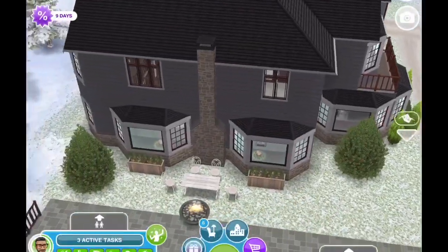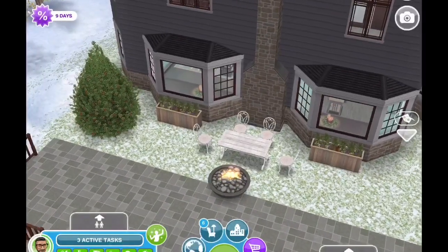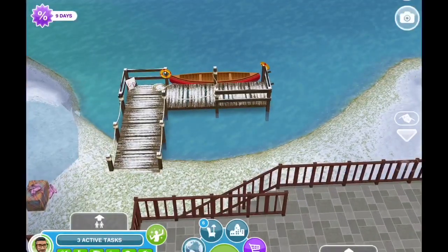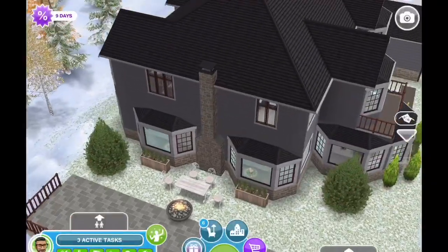I put some bay windows on the first level only, and they look out onto the beautiful lake and the boat dock over there. This is definitely my new favorite lot. I just love that. I think it looks so nice. And then let's come around to the back of the house.